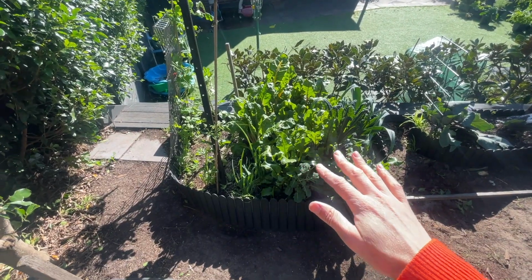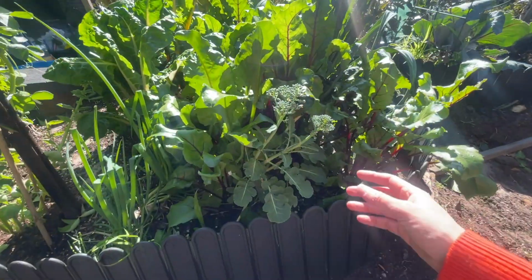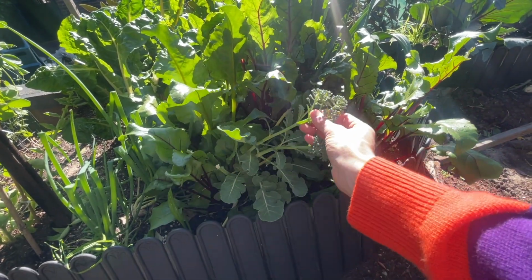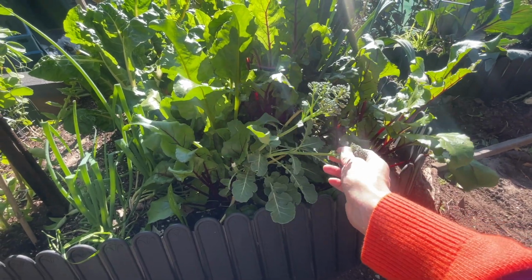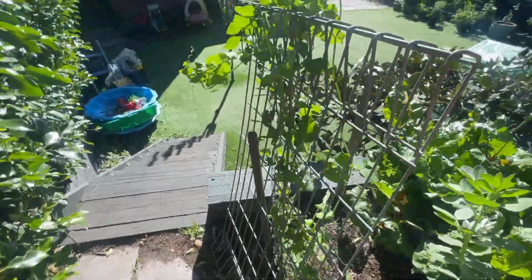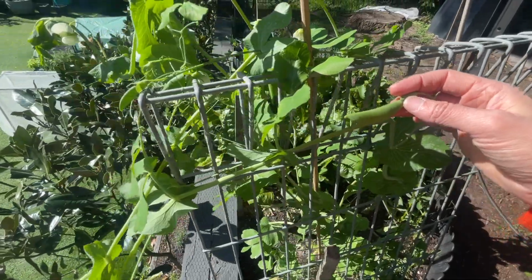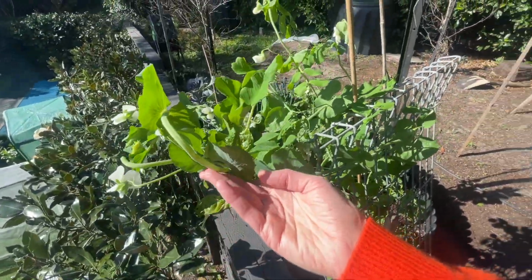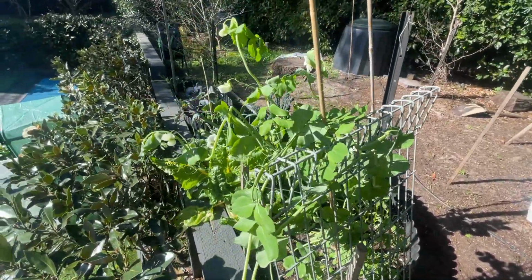So this patch here hasn't changed too much since we last spoke, except everything's just continued to grow. Similar to what I've just showed you before downstairs, broccolini is taking off, which is amazing. You know, it's small and mighty, but just cool because I'd given up on these so many times. What have I got? Snow peas that are now at a stage that they are starting to, oh, actually these are sugar snap peas. Combination of sugar snap peas and snow peas are here. You can see my trellis isn't actually big enough. I should have got a bigger trellis for them to grow up.